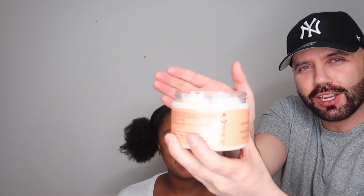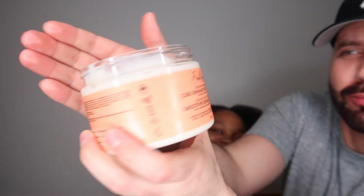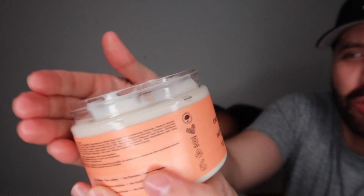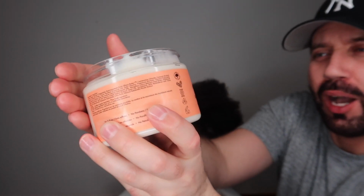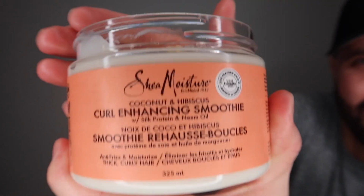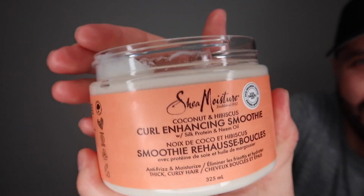All right, guys, we got the Shea Moisture. This is called Shea Moisture Curl Enhancing Smoothie Coconut Hibiscus. This stuff is really good. I suggest going out and get you some. You tried it? Yes, it's very great. You know, I put it on my beard sometimes.